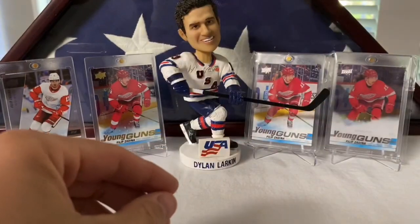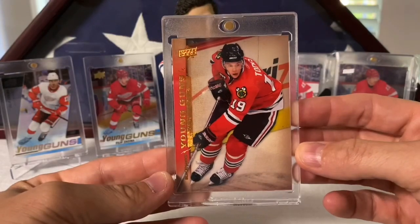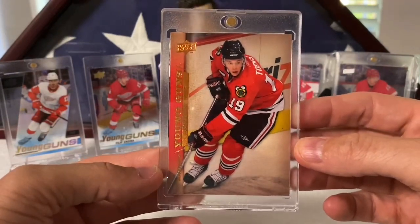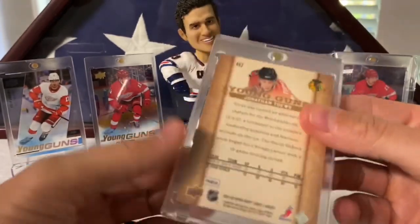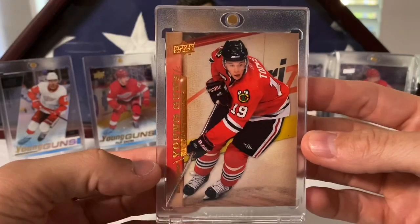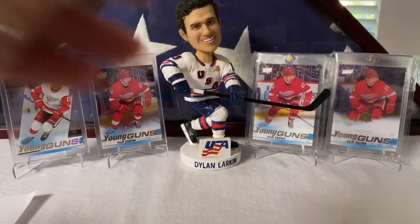All right, next up, moving away from the Wings again. Also got this on a recent pickups video. But there's Jonathan Toews, Young Gun. Pretty happy to own this one. I don't know how much longer he's got around in Chicago, but he's definitely going to be a Hall of Famer for sure. So I figured, why not pick it up while I had a good chance and the money was right on it. So, all right, moving on.